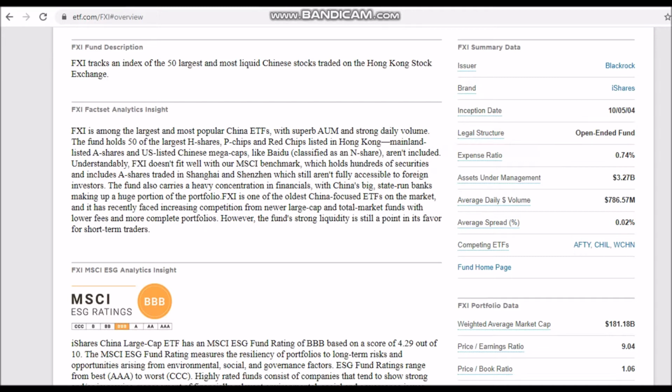I also pay attention to the assets under management. I want to know how much people's assets are worth, right? You get to know if it's something you can also put your money in. You can see that the assets under management are actually $3.27 billion. That's a whole lot of money. And we all know that China adds a lot to the world's economy, right? Based on what they produce and so on.